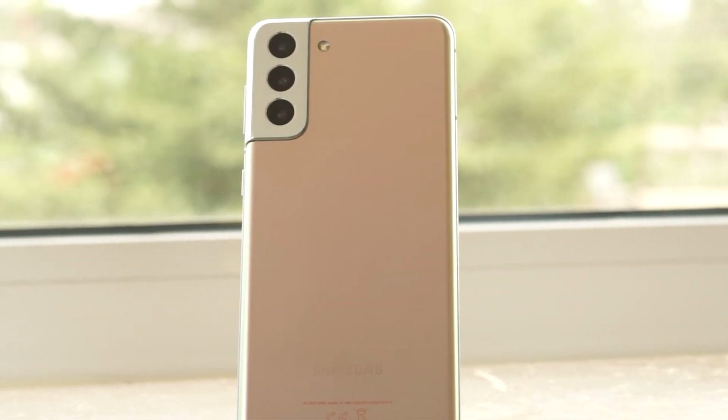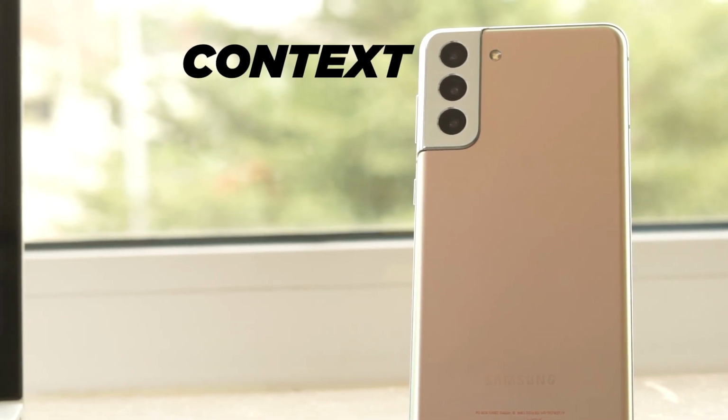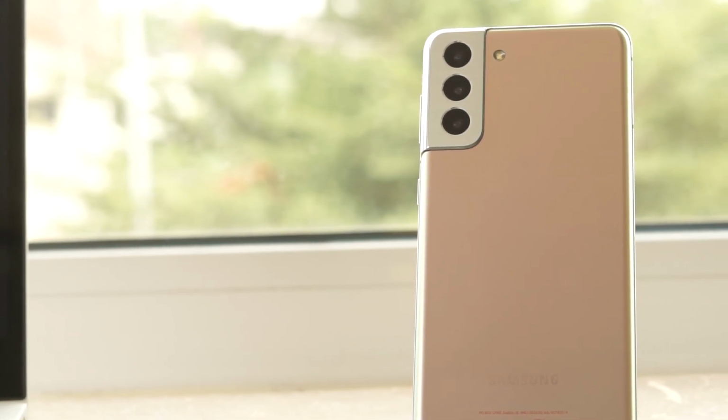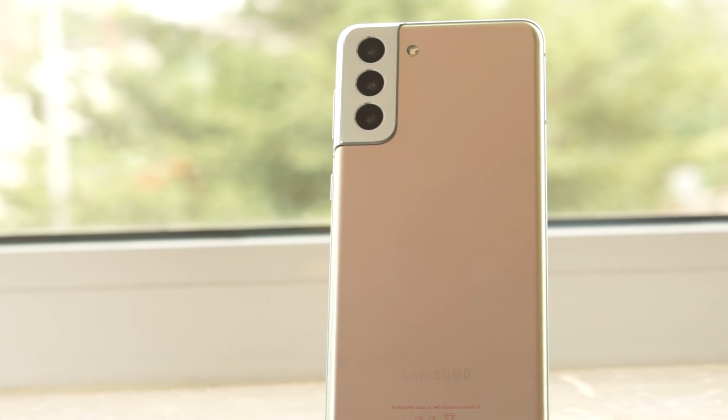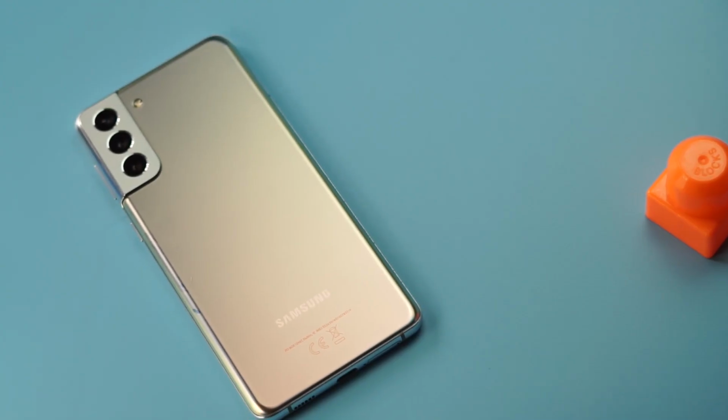To begin this review, I need to give you some context. I can identify a lot with the Samsung Galaxy S21 Plus because it's the middle child of Samsung's flagship devices this year. I know how it feels to be the middle child.